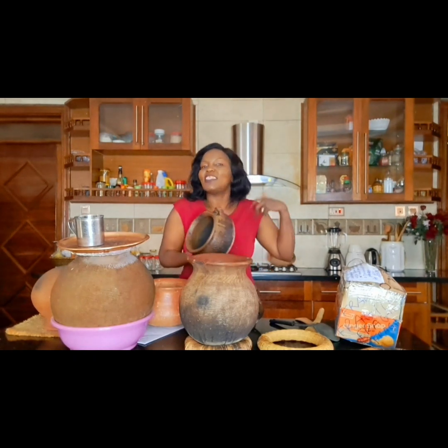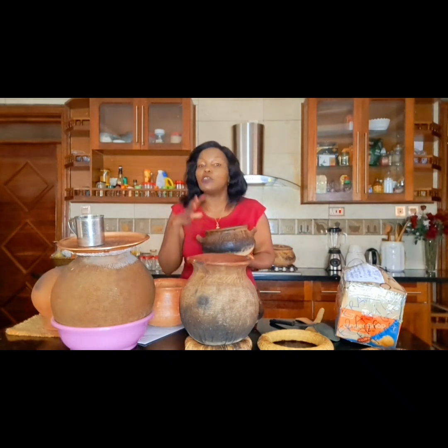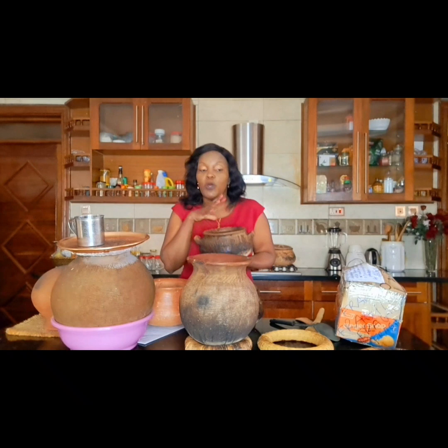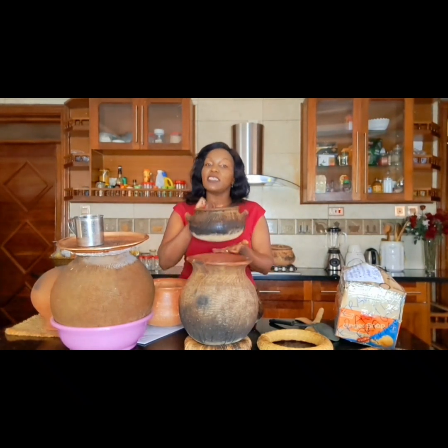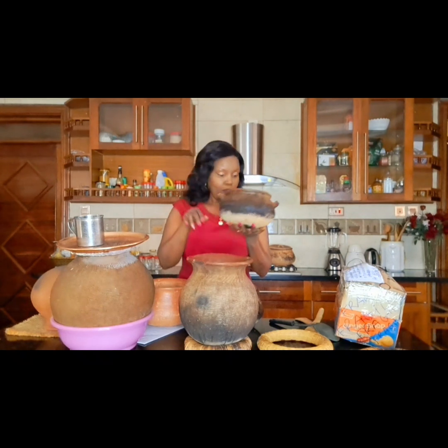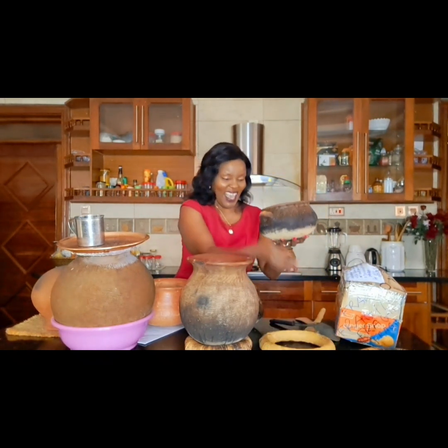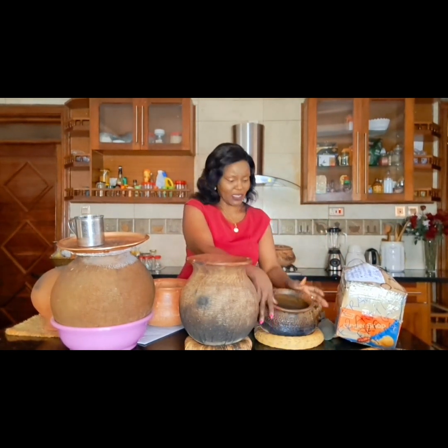But the good thing is once it heats up, then it's able to retain that heat. You actually can serve your food from these pots. I do that with mine. You just, as it is, with a pot stand. This is a pot stand, and you're able to put it on the table. Actually, it looks very presentable.